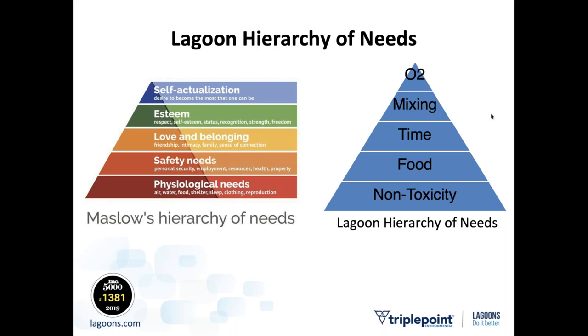Lagoons are similar, right? They need a non-toxic environment so that the bugs can grow. They need food so those bugs can grow. They need time, so that the bugs have sufficient time to break down that food. They need mixing. And then at the top of that, they need oxygen. And if you can build up all these building blocks, from non-toxicity all the way up to oxygen, you can really treat a heck of a lot of waste in a lagoon in an odor-free, low sludge environment, right?